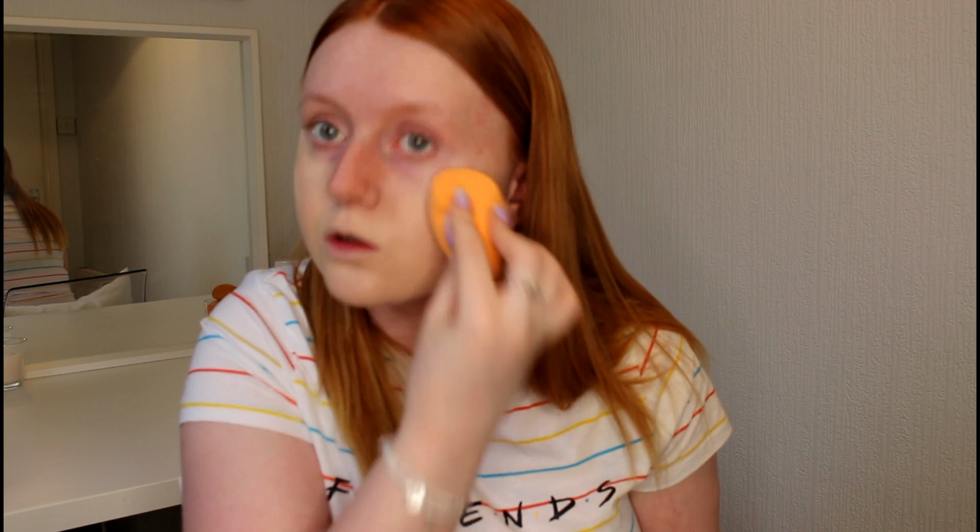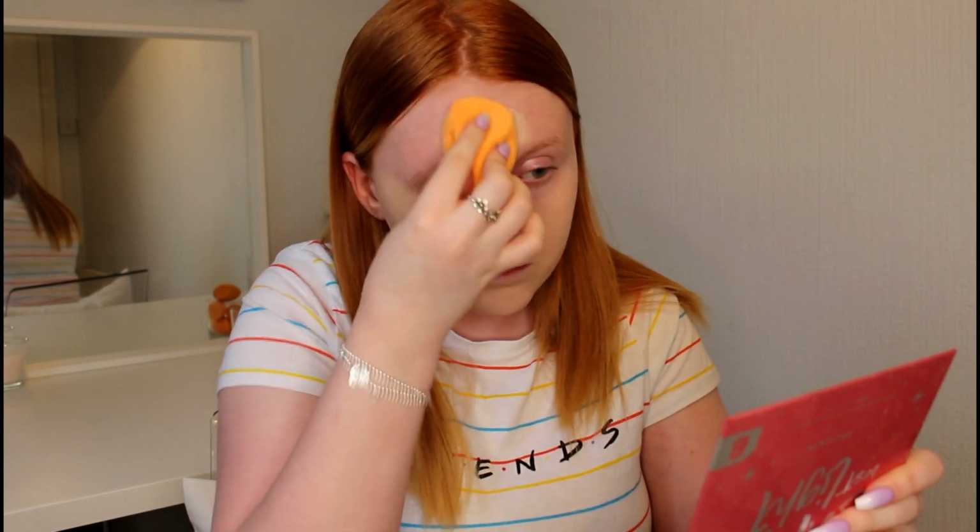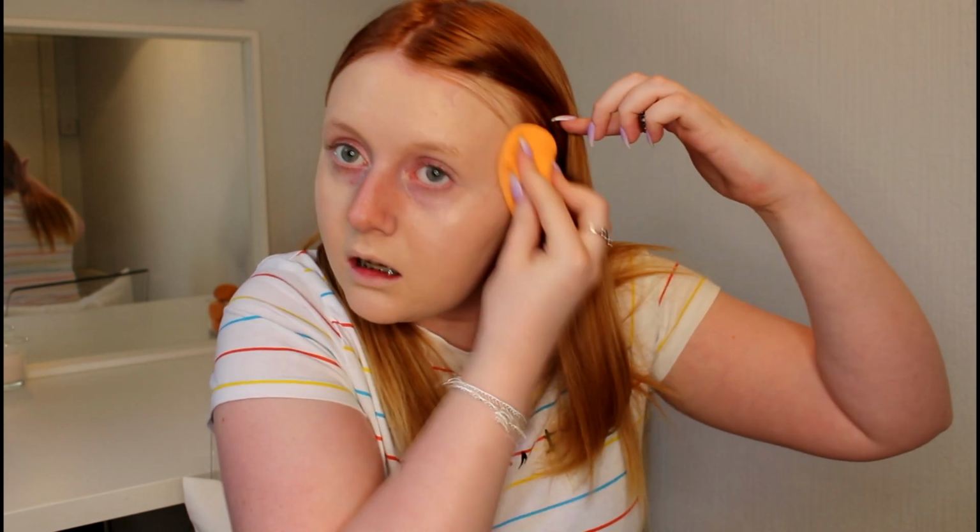I've used, obviously it looks crazy just now because I'm so pale, but it does match my neck. I've used 3 pumps there and that's just covered the bottom half of my face. It's not actually covered my forehead as well, so I'm going to take another couple of pumps. Just because, like I say, I prefer quite a full coverage foundation. Shows how red my nose is, doesn't it? I always do my nose last and then it looks crazy because it's so red. That's the first layer on.